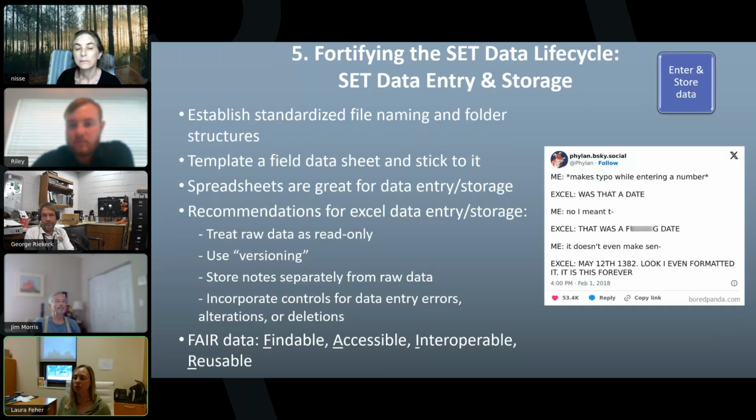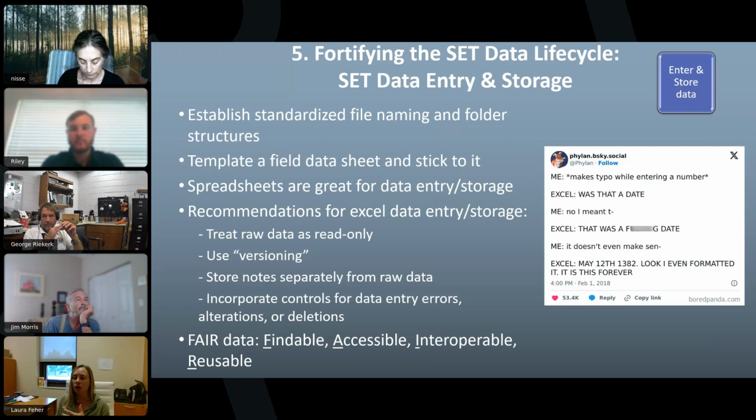Now I'm going to move on to some of my recommendations for data entry and storage, those steps of the life cycle. So a big one for me is establish some standardized file naming and folder structures. And not only do that, but make sure you document them. This is really important because it'll make it much easier to keep all of your relevant data files organized, and it'll help to prevent confusion and error resulting from not knowing which data files should be used for what. So don't forget to document your file naming conventions, and within that documentation, it could even be helpful to provide examples of what you should name each file and where those specific kinds of files should go.